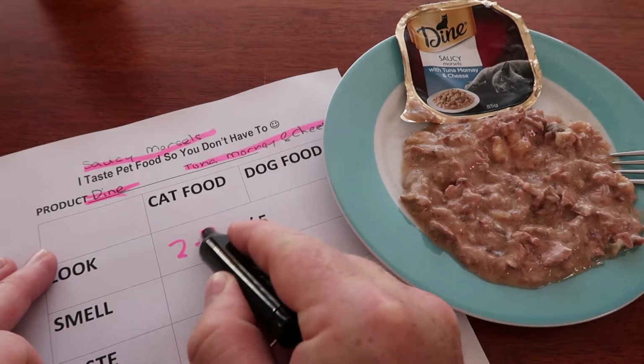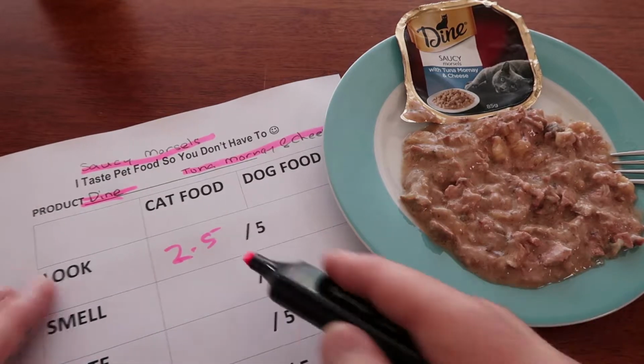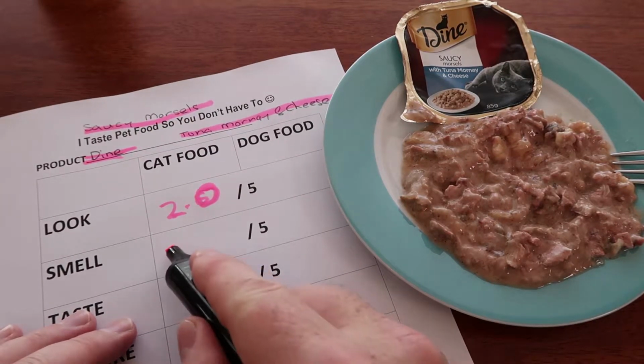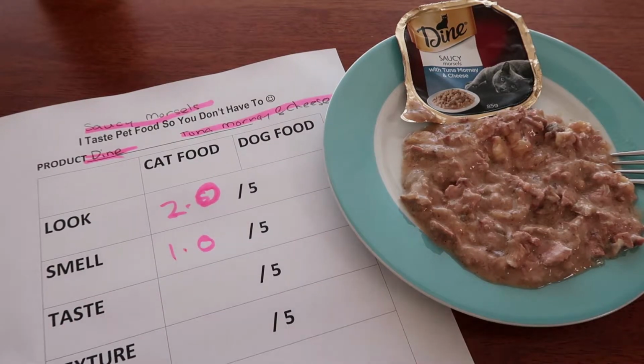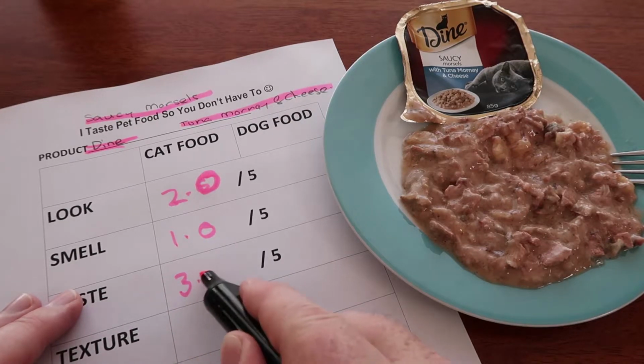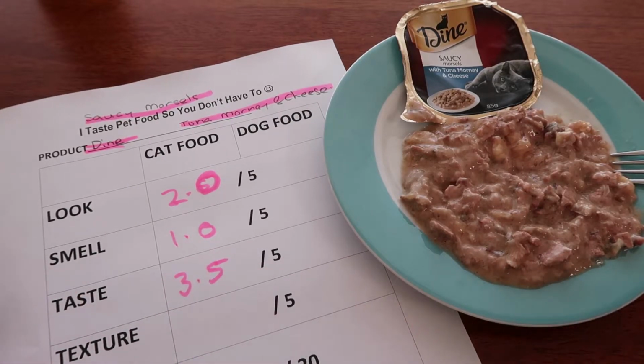I've got to give it a 2.5, maybe a 2. No, we'll go down to 2. We'll give it a 2. Smell was not very good. I'm just going to give that a 1.0. The taste was surprisingly good. And I almost don't want to give it a reasonable score, but I've got to be fair, so I'm going to give that a 3.5 because the taste was actually there.